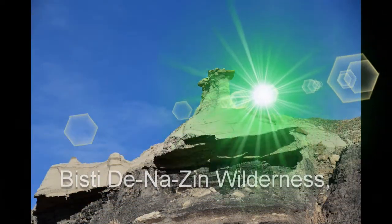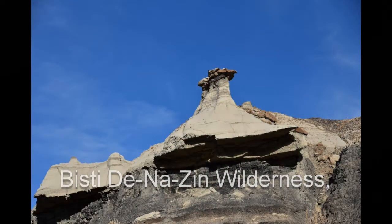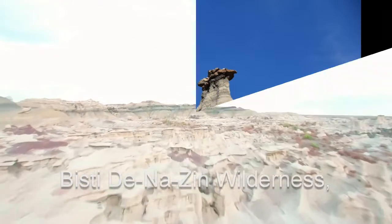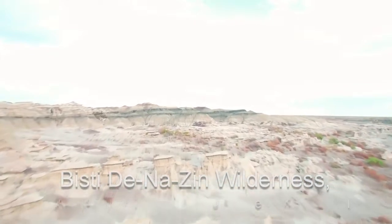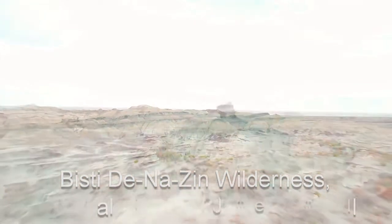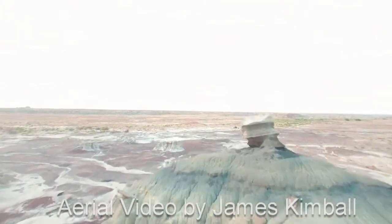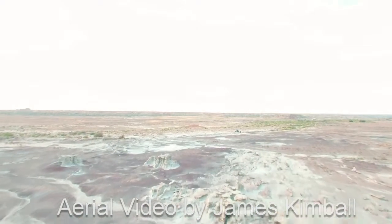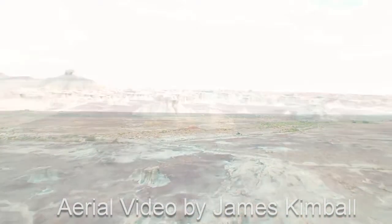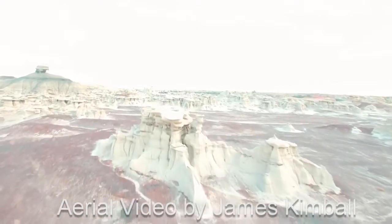Now, the other place we're going to go to is the Bisti De-Na-Zin Wilderness. Now, this is not too far from Chaco Canyon. It is out in a remote area. Again, here's some aerials provided by James Kimball. And this is a very unusual spot out here. Bisti means adobe formations, and De-Na-Zin in Navajo roughly translates to standing crane, and there are some crane petroglyphs not too far from here.